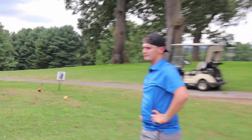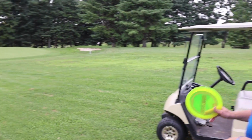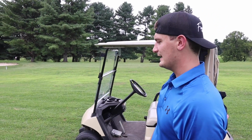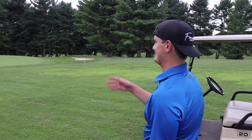Did it make the green? It's close. We'll see when we get down there. So my Zeus is in play and is in a good spot, just shy of the green, which is good news because it means I can't really reach the green, but I think I'd rather go Nuke OS. It gives me more space to the left to mess up. There's no danger back here, and I can still see the basket.